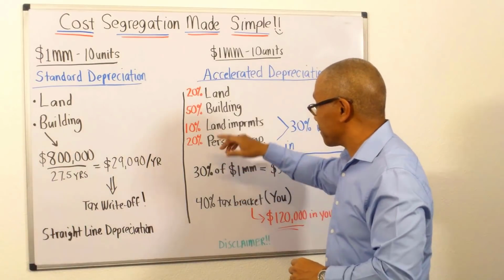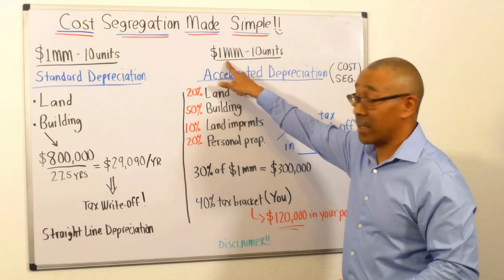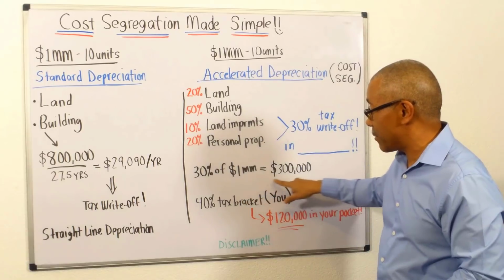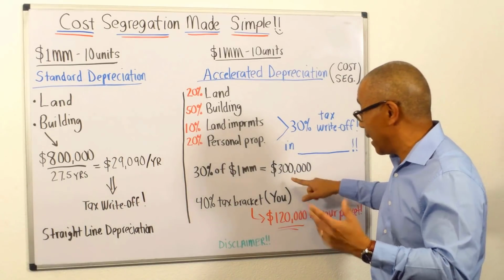All right, and so these two things, the land improvements and personal property, account for about 30% of this $1 million. So you can write off 30% of this $1 million over 5 years. So 30% of $1 million is $300,000. So you can start writing off this $300,000, divided by 5.